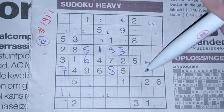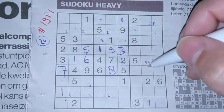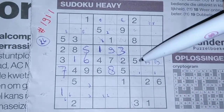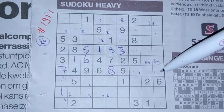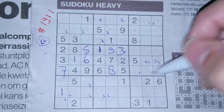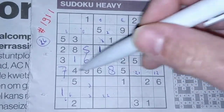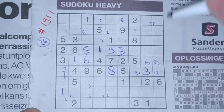These 3 missing numbers in this row, one of the missing numbers is 1. We see here 1, no 1 there, 1 could be here, could be there. The 2 is also missing in this row. We see there 2, so no 2 in this box, so the 2 goes together with the 1 as a pair. So 1 number left in this row for the number 3.